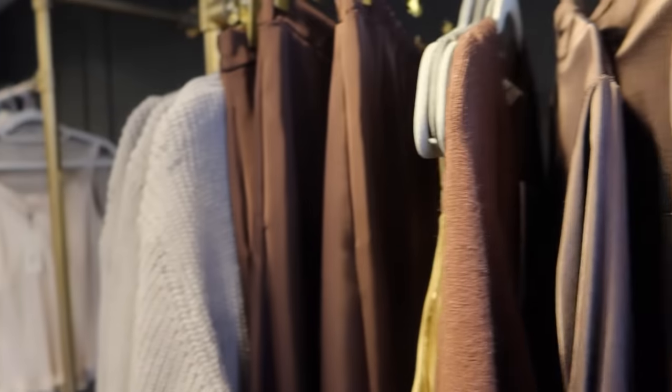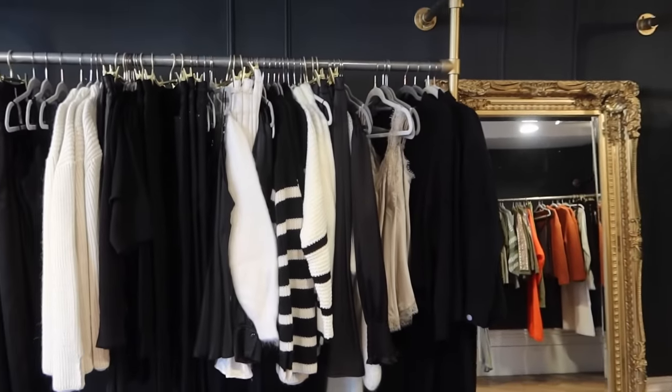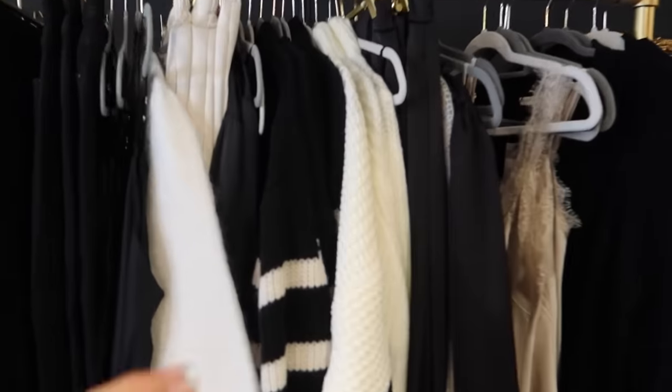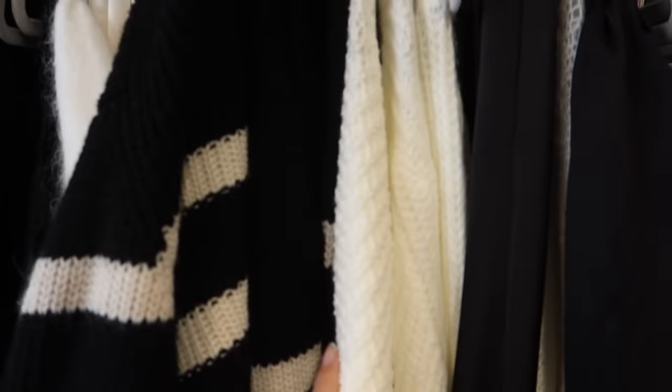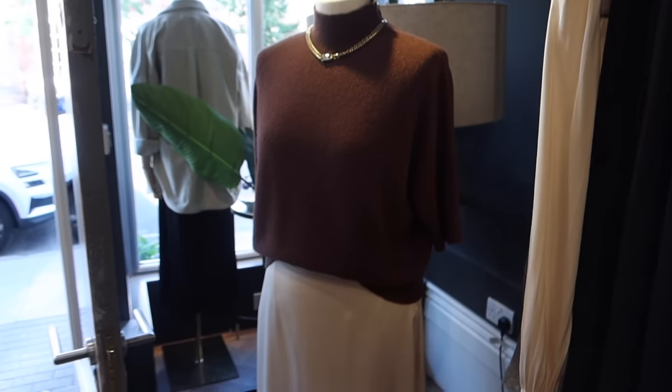Okay, what I'm going to do is a little bit of a selection and then I'm going to do a try on for you, because they've even got a few little cable knits here in the traditional black and white creams. I love it. I love this skirt. Look at how they've styled it. They've styled it with a chocolate roll neck with the satin silk skirt.